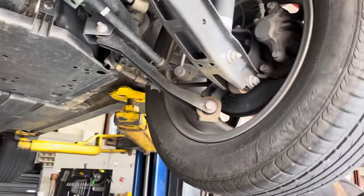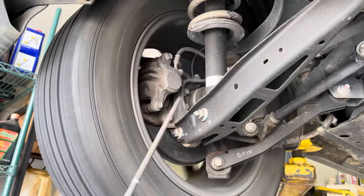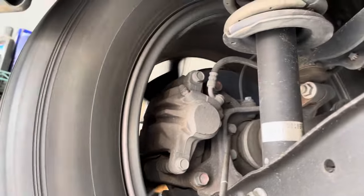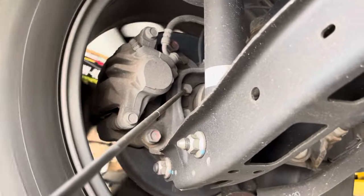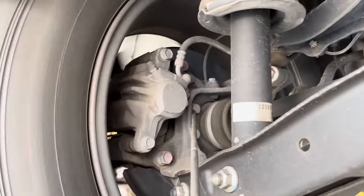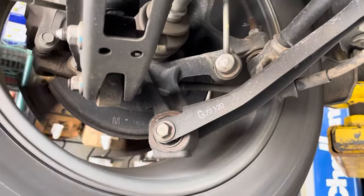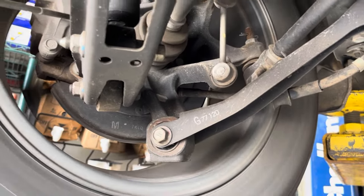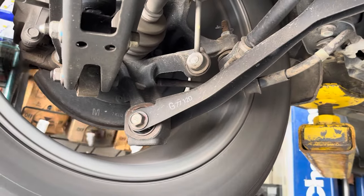I thought when I had it on the ground, I heard it over here too when I was just spinning it by hand. But definitely this side right here on the driver's side is loud. I'm going to put the screwdriver right on the bolt for the bearing. Yeah, as he picks up speed, it's definitely loud on this left side.